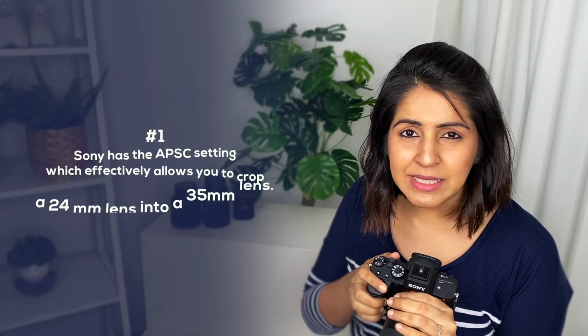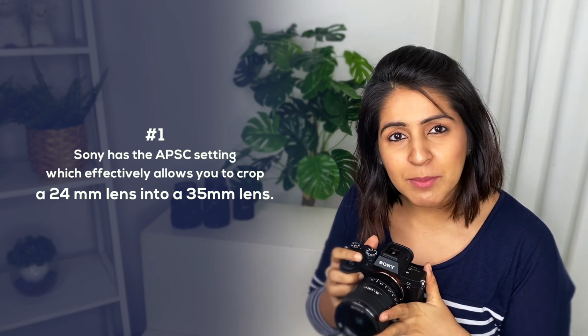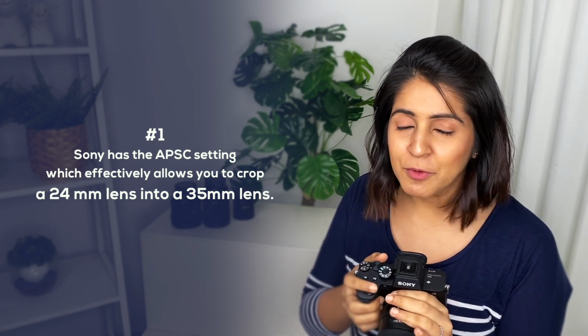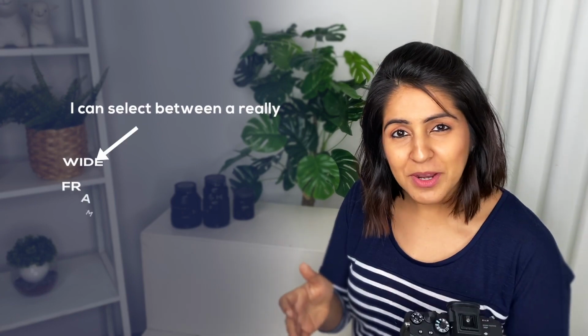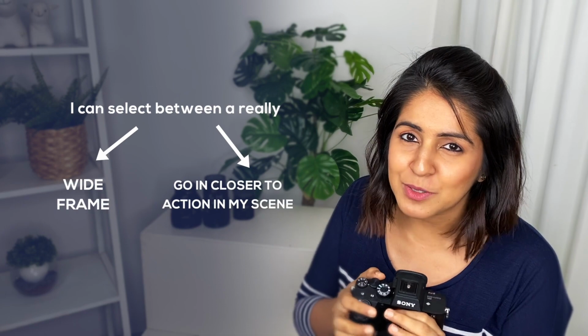The first thing I want to point out is that the Sony has an APS-C or a Super 35mm setting, which effectively allows you to crop a 24mm lens further down into approximately 35mm focal point. So that allows me to select between a really wide frame or to actually go in closer on the action in my scene by cropping it down to a 36mm.